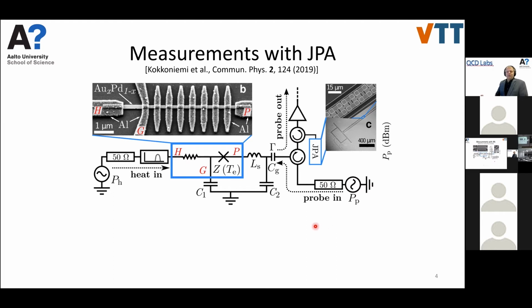But something to note here is that the heater input frequency can be very different from the probe frequency. This probe frequency works now at 0.5 gigahertz for us. You can choose it, you can engineer it like you want. And the heater works at about 8.4 gigahertz, but you can also engineer it like you want.